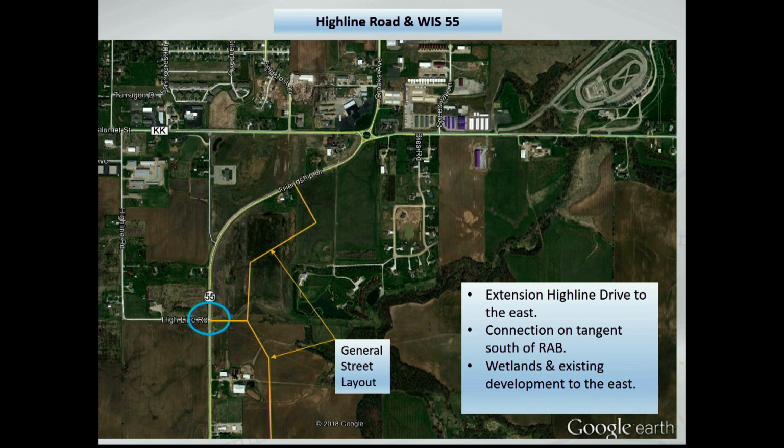As part of getting any type of development in there, they were looking at how they could get other access, how they could circulate traffic. Some of the issues they ran into were that they had about an 80-acre parcel sitting in there, but they had extensive wetlands to the east of them and some residential development going in there already. So extending a system a distance to the east became very difficult.